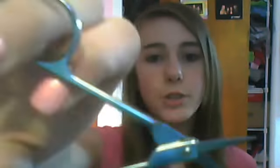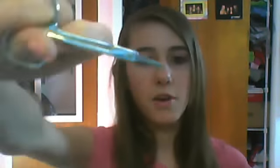I use these just if I have a hangnail or whatever. These are really good. These are Revlon ones. Yeah, I always have to have those.